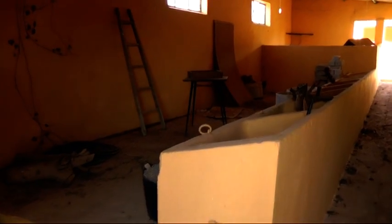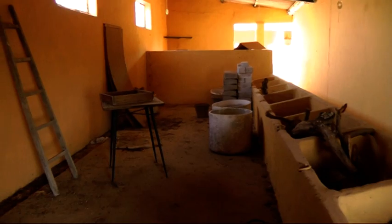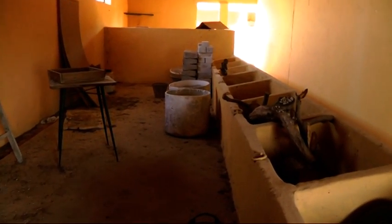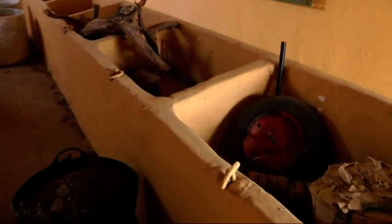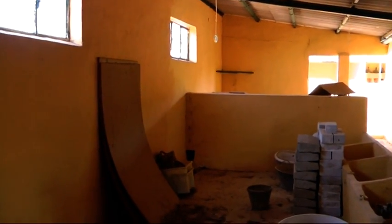Looks like there were some animals kept here at one point. Building's in very, very good nick, structurally. You've got your little feed pens and so forth here. Don't know what they had exactly. Could have been some pig, goats, sheep, not sure.